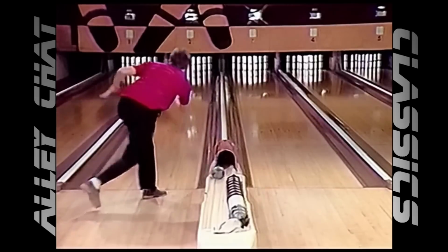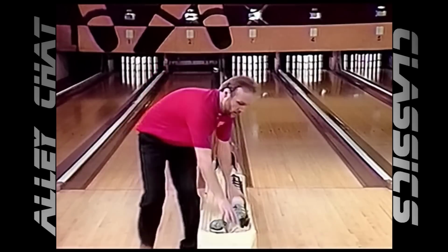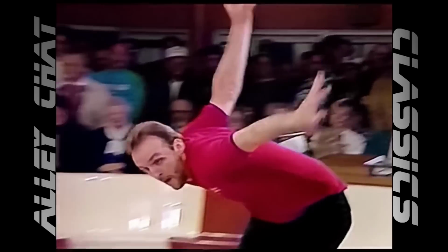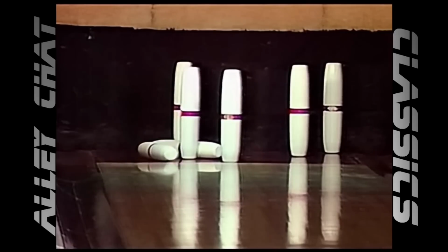Now our defending champion, Rick LePage. Let's see what he does. He has had two strikes thrown at him. Right now looking at 3, 6, 10. They're gone. Ball missed the head pin to the right. He wound up with five.